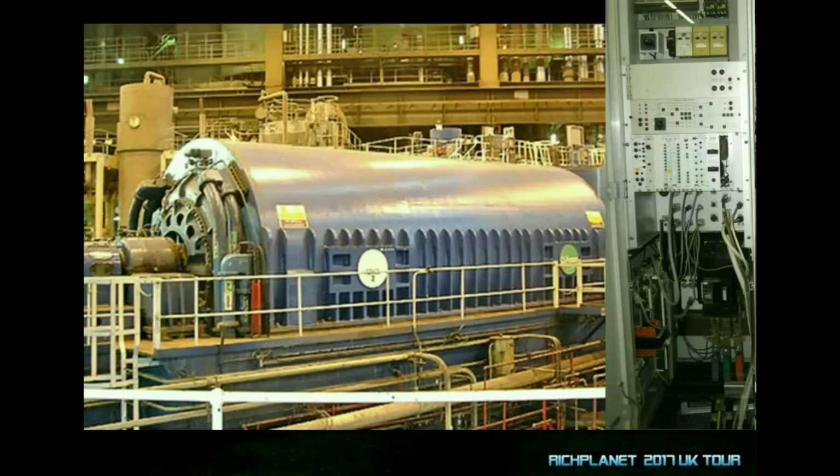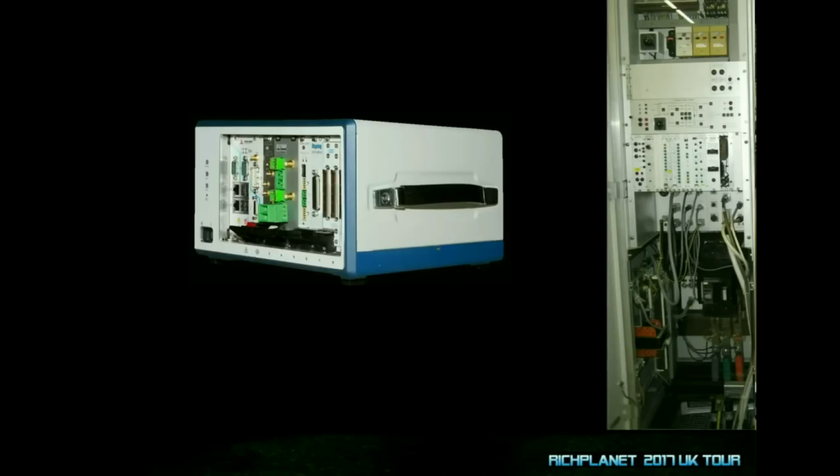Now, what you do not do is build your control system and just plug it in and expect it to work, because these cost millions of pounds to build. So what you do is you build a simulator. So it's a box of electronics which will emulate in every respect that piece of hardware, that 500 megawatt generator. And in my time at NEI, this is one of the projects that I was involved with.